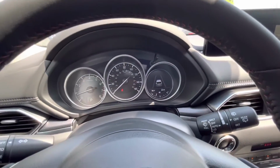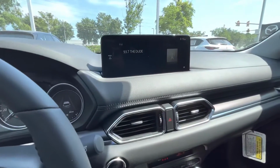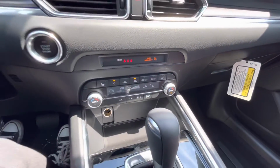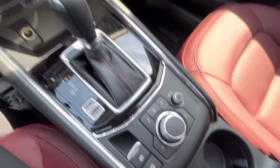Then you're gonna also have your smart city brake support. And here's your screen. Got heated seats and dual zone. Here's your electronic parking brake and your auto hold button.